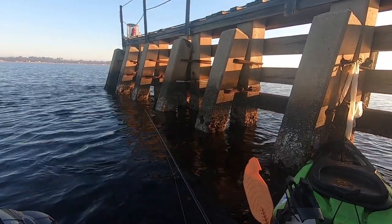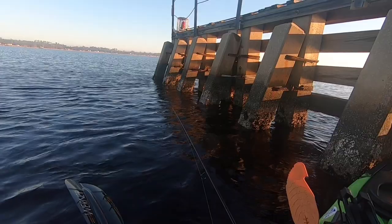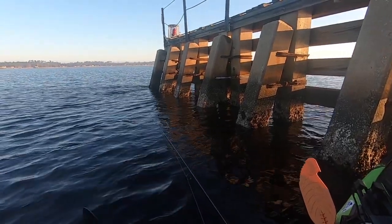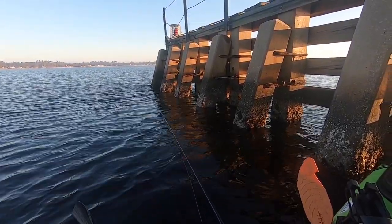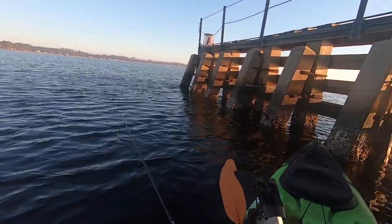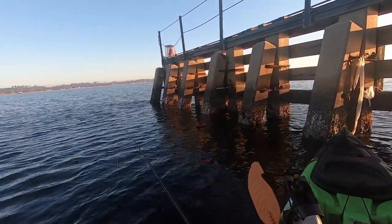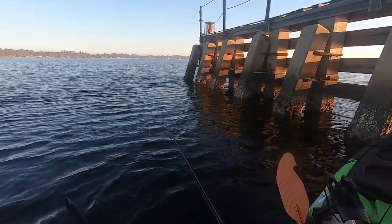All right, so I'm getting a bunch of little hits right here. Short struck one just a second ago. There's definitely some nice marks and nice action here. Just trying to cooperate or deal with this current. That's the issue. They seem to be out, probably following the pilings down, but come out a little bit further. I was trying in between the pilings right up there and wasn't getting any hits, but I've moved out a little bit from them and starting to get hits.